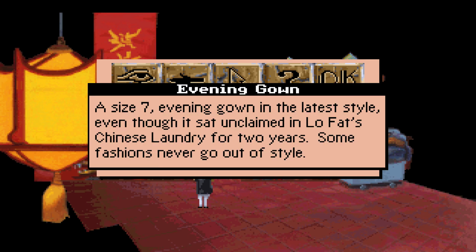A size 7 evening gown in the latest style, even though it sat unclaimed in Low Fat's Chinese laundry for 2 years. Some fashions never go out of style.